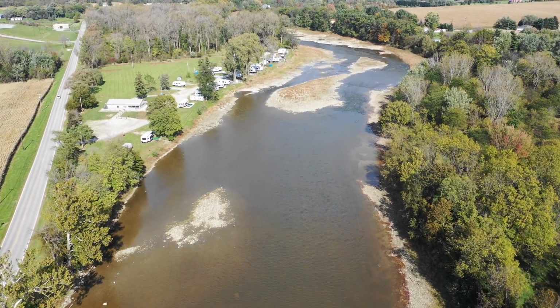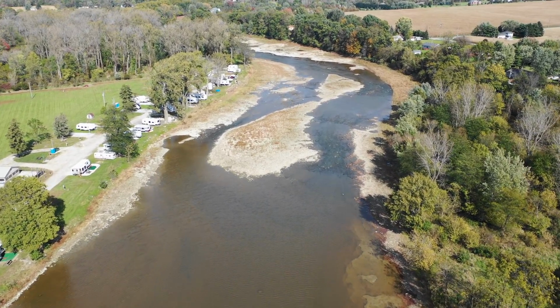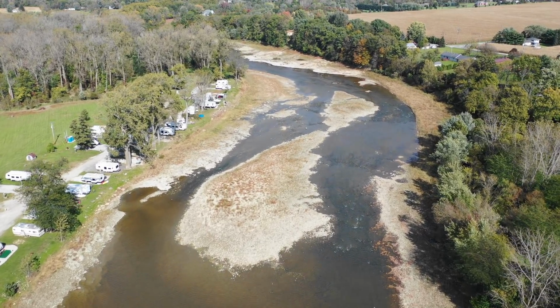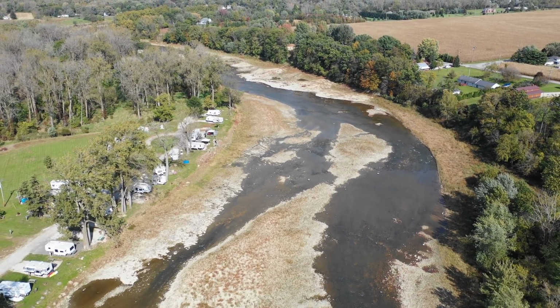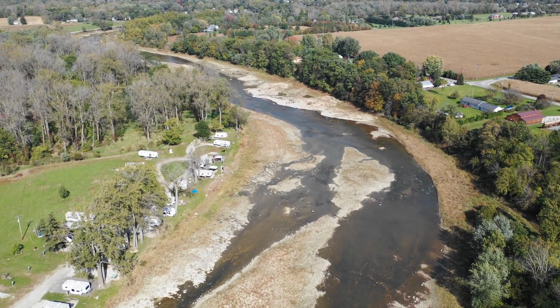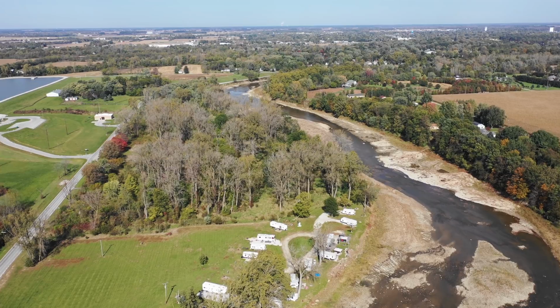Used to have a little more water here in the river when the dam had backed it up. It would come all the way to here. So they had a little bit more water, definitely. Just about to the end where I can see my drone, so we'll go up a little bit and pivot a little bit so you can see the reservoir.